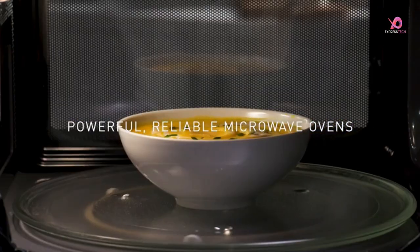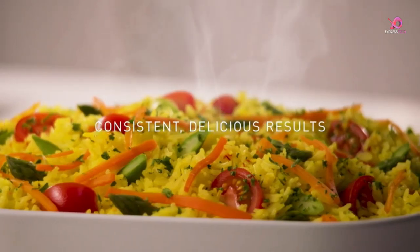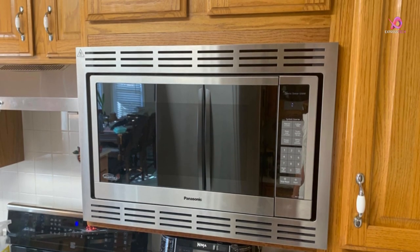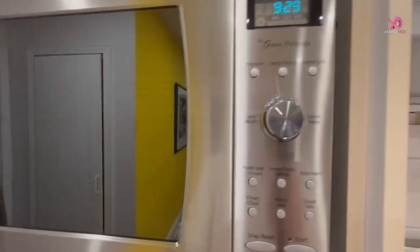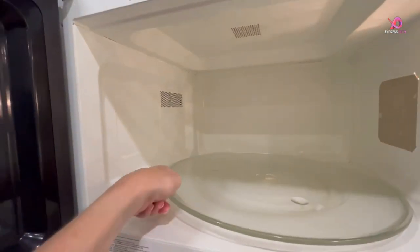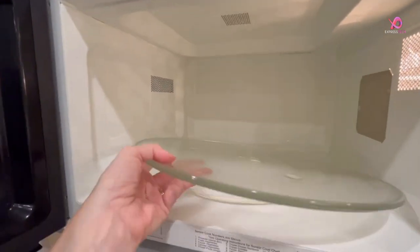These countertop wonders have you covered from steamy vegetables to perfectly toasted bread. Whether you live in a small apartment or dorm room or want to upgrade your kitchen with a space-saving appliance, these countertop microwave smart oven and air fryer combos are here to revolutionize your cooking experience.